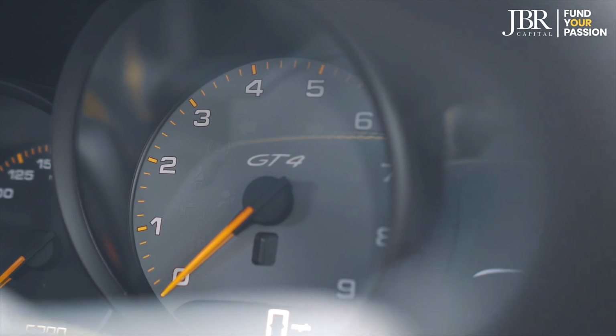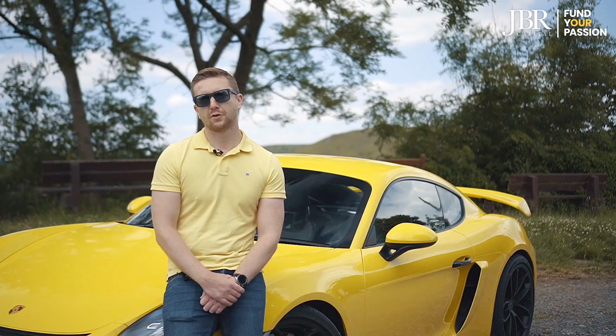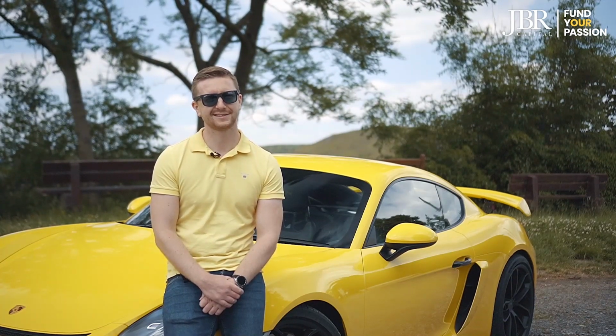Cayman GT4, collected January 2020 from Porsche Silverstone. Had it for, well, that'd be about a year and a half now, I'd say. And thoroughly enjoying it.